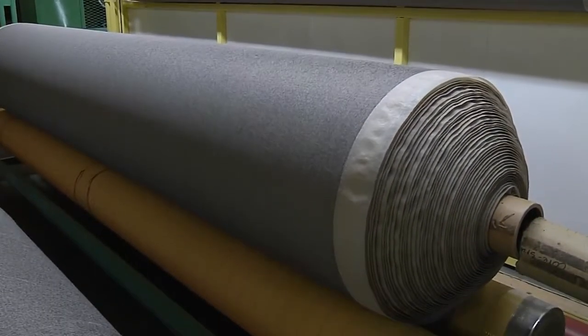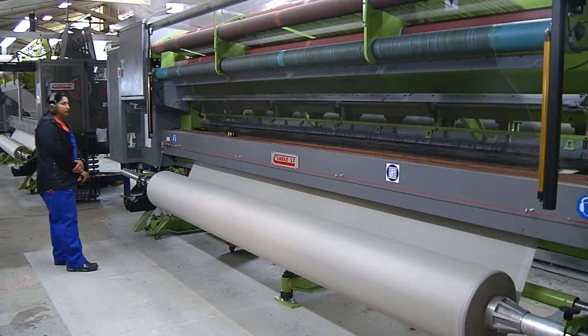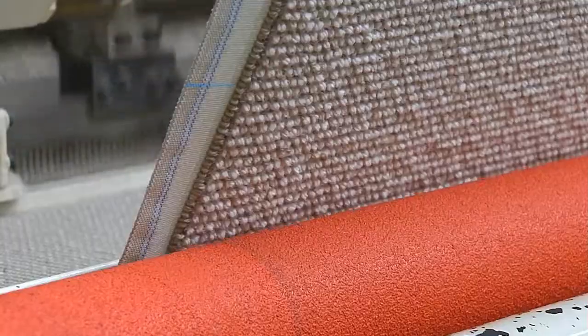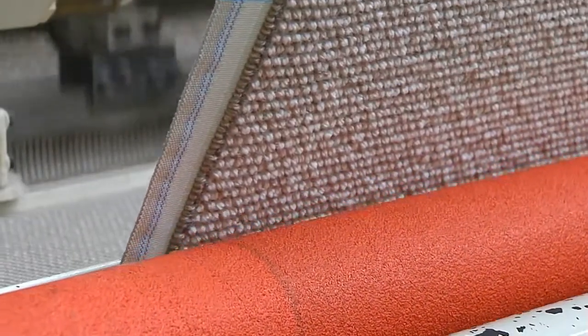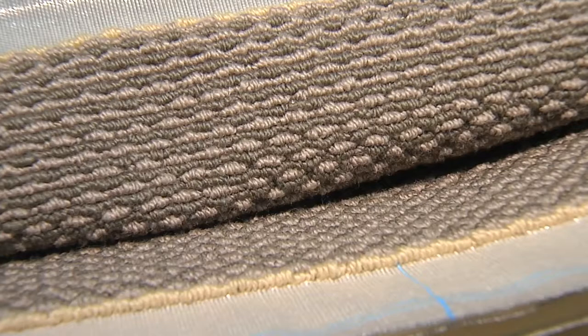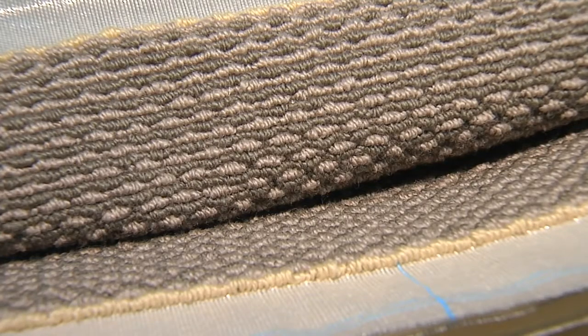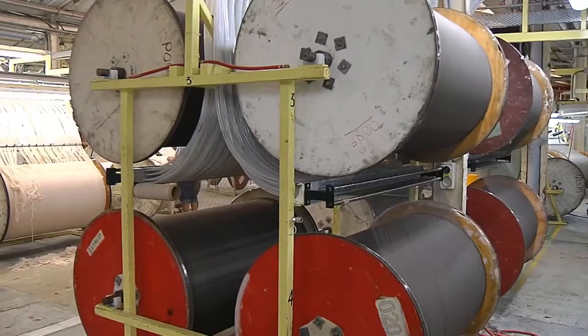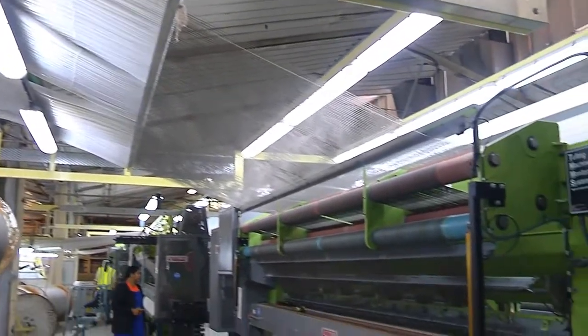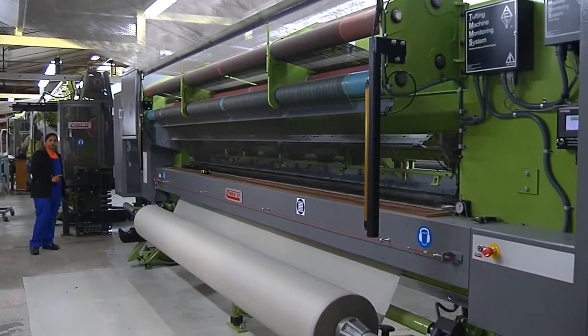The machines use yarn feed rollers to determine the height of the stitch. For textured loop pile carpets, the yarn feed can vary to deliver more or less yarn depending on the look required, creating the required differences in height. Cavalier owns more than 20 tufting machines, each of which vary in their usage depending on what type and style of carpet is being made.